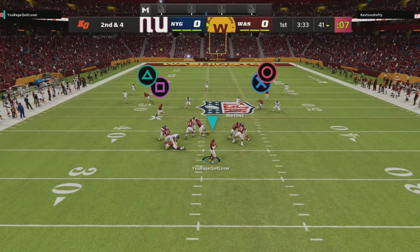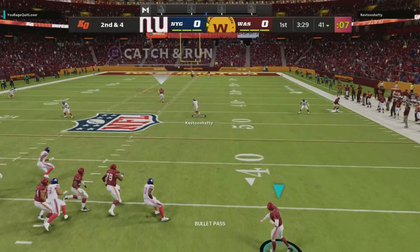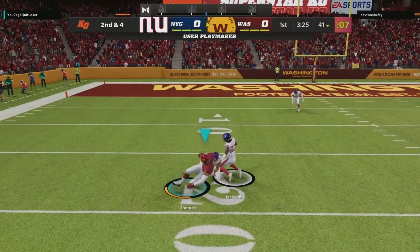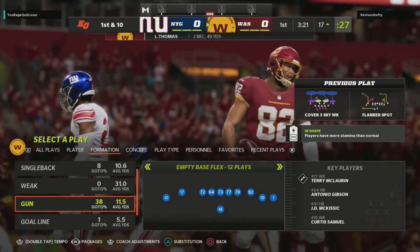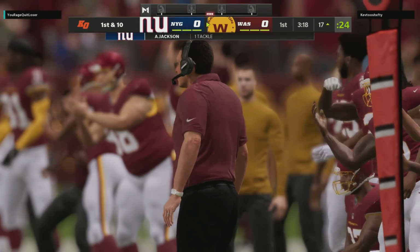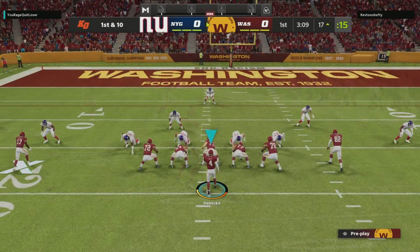Now Heinicke. Flush to his right. And the defense loses him. It's complete. And all the way down to the 17-yard line. A huge play there for Washington. Things are looking pretty darn good on this first drive, aren't they? Came right out, set the tone, this time with a big pass play.